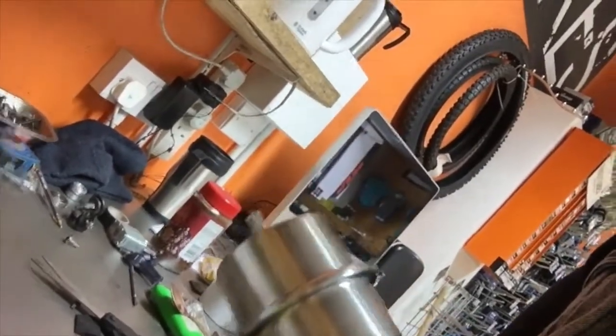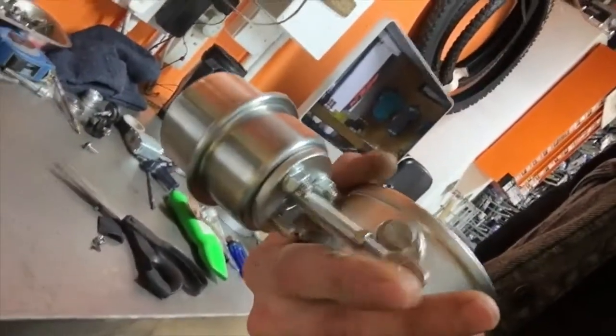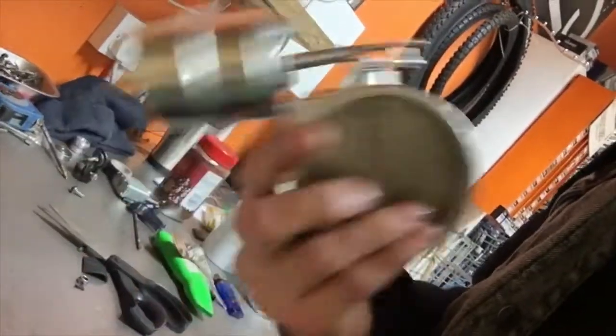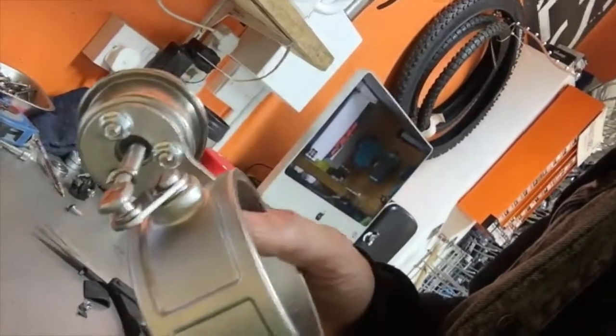Because the idea is I want to be able to adjust the pressure that this opens at, so I can time it in the revs to have it open at the right time. So that's the plan so far. I need to buy some other bits and bobs.